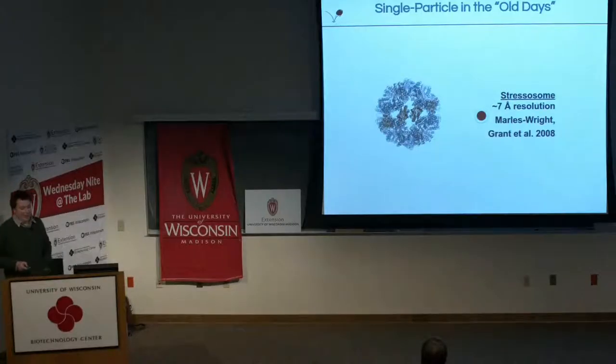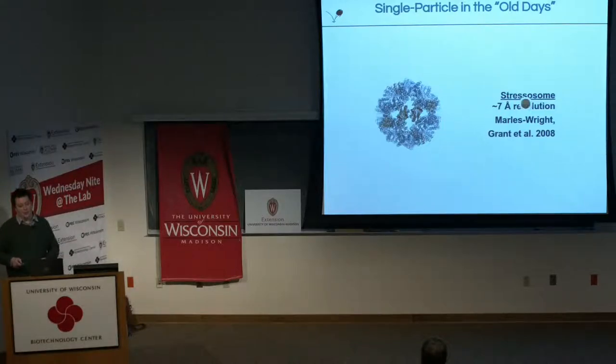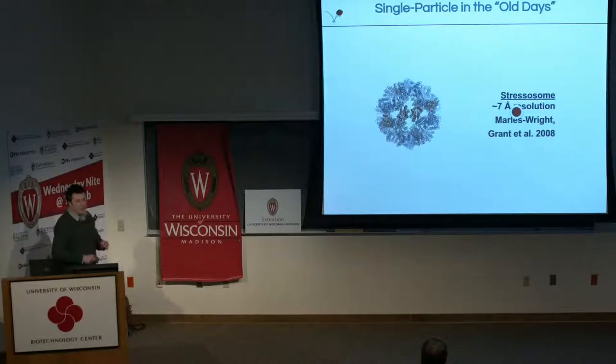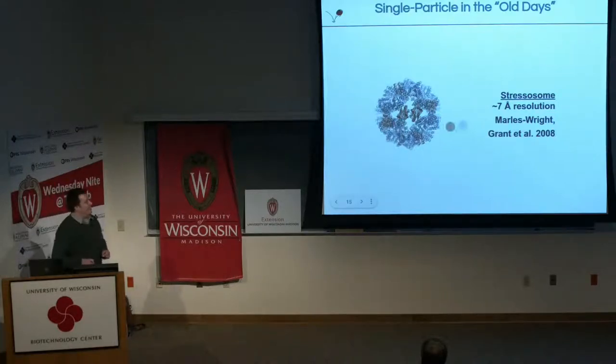This is a structure I solved during my PhD of a bacterial stressosome, a kind of signal transduction hub. I solved this to 7 angstroms, and this was one of the highest resolution structures that had been solved at that time. This actually got published in Science, in large part due to this 7 angstrom resolution. Nowadays, you would probably not be able to publish this almost anywhere, because this would be considered very, very low resolution.